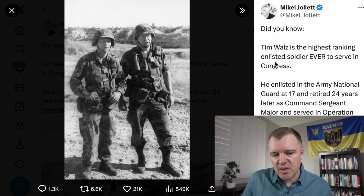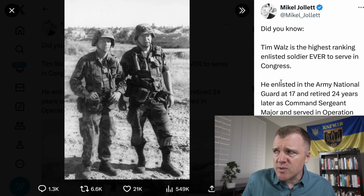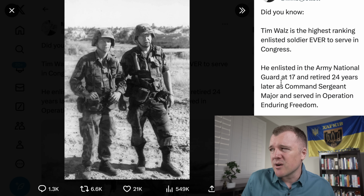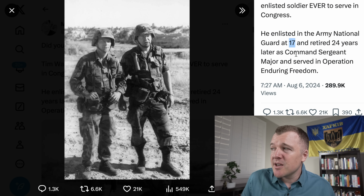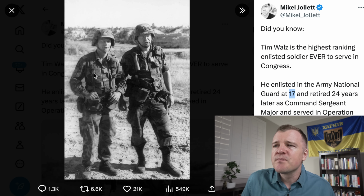She wanted him to be her running mate. So Tim Walz is the highest-ranking enlisted soldier ever to serve in Congress. He enlisted in the Army National Guard when he was 17 years old and retired after 24 years, and he retired a command sergeant major and served in Operation Enduring Freedom. Here's a picture of Tim Walz when he was younger.